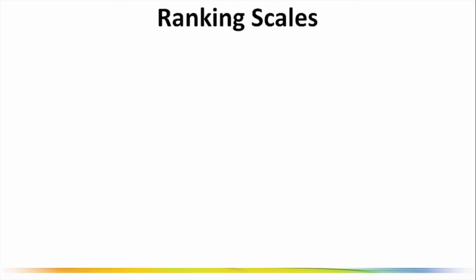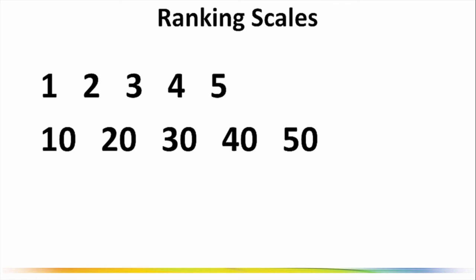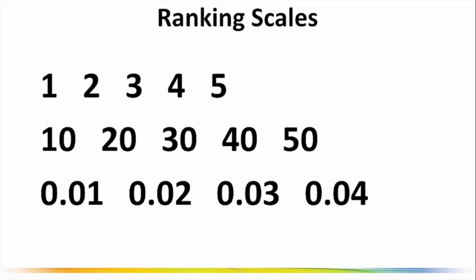You can choose any scale that you like. You can choose 1, 2, 3, 4, 5. You could choose 10, 20, 30, 40, 50. Or you could choose 0.01, 0.02. It doesn't matter. The lowest value is the library that Koha will choose to fill the hold from first.